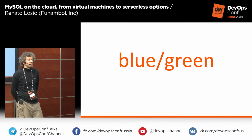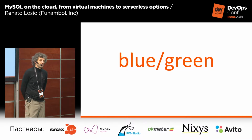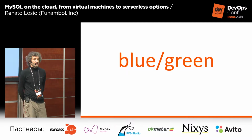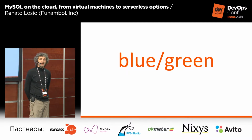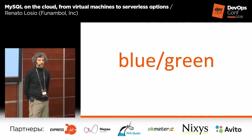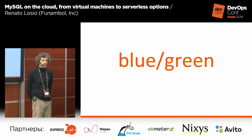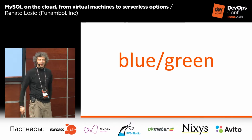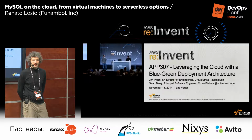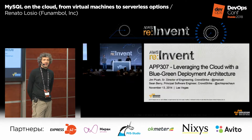And even when you think about upgrading your web application, or whatever product you have, you might have all those nice, beautiful paradigms. Like you maybe want to use blue-green deployments. They're perfect on the cloud. Amazon has been promoting blue-green deployment architecture since, I think, their first re:Invent event in Las Vegas years ago.